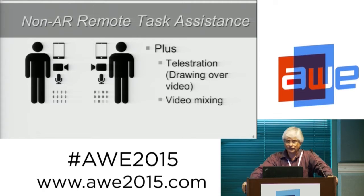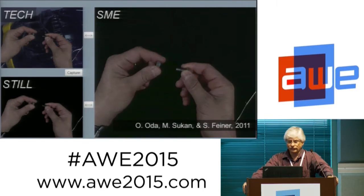Video mixing, being able to mix video from one camera and another camera, and maybe those cameras are not even in the same place, and now you can get a video composite. This is something that people have been doing for quite a while, and to make this a little bit more concrete, I'll show you some stuff that we've been doing a couple of years ago. You're seeing at the left a view from the standpoint of a technician, and what they're seeing basically on the right is a combination of the view of a subject matter expert.